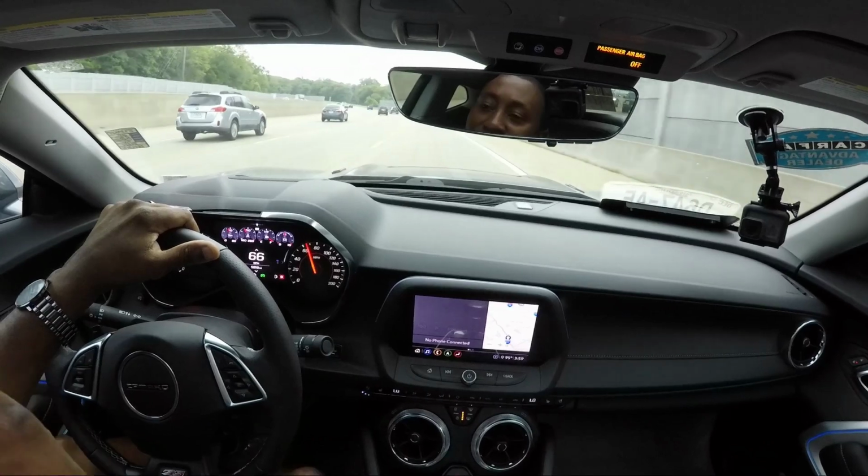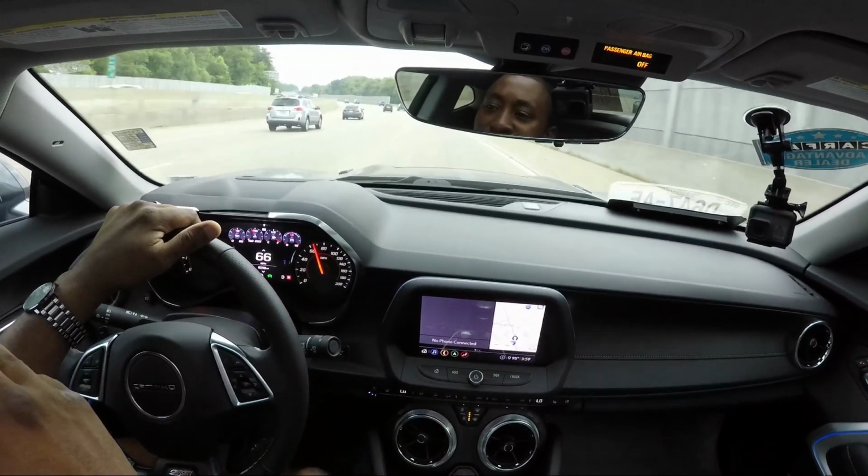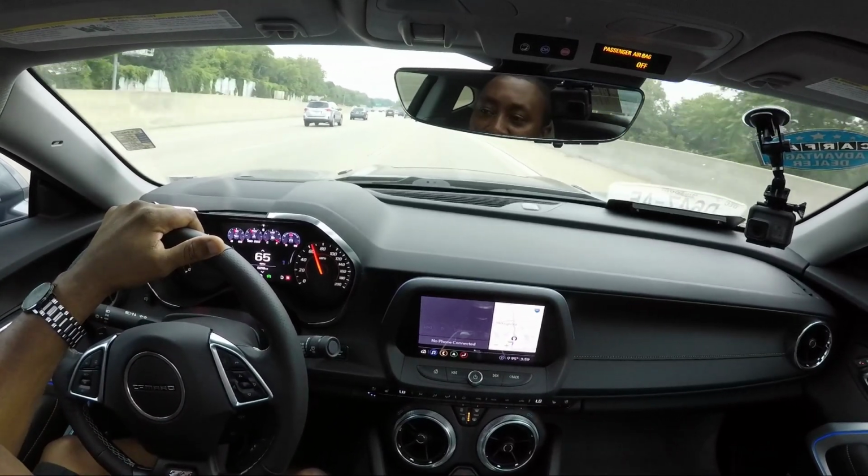And bear in mind, neither the Mustang nor this car could rev all the way up because it was limited to about 3,500 revs. So it really wasn't getting as loud as what it could have done.